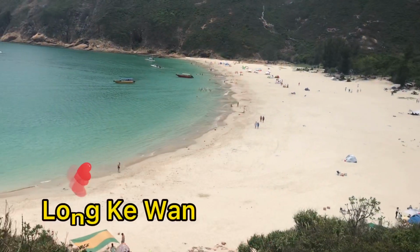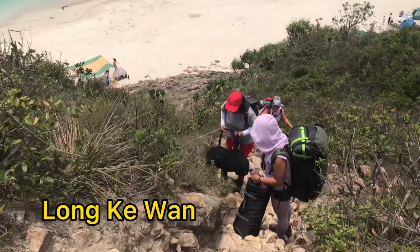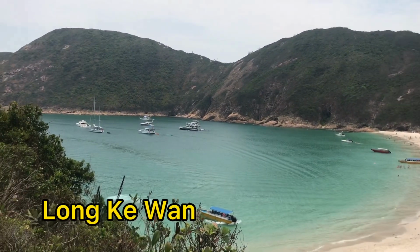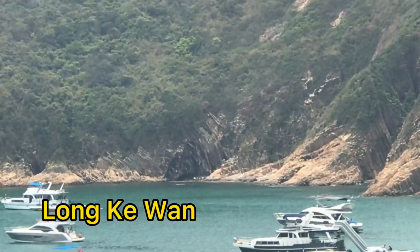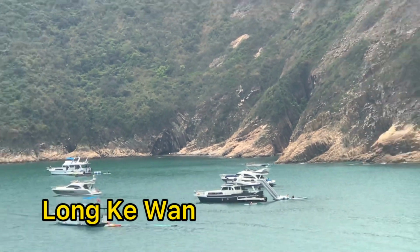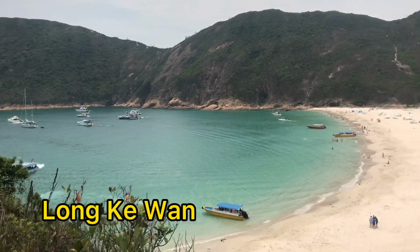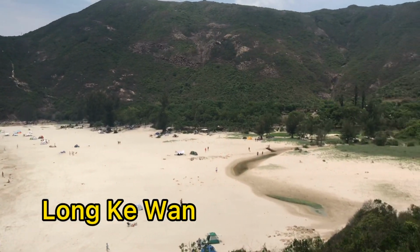for a night. Long Ki Wan is a bay in Sai Kung District, Hong Kong. Long Ki Wan is located in the southeastern part of Sai Kung Peninsula, north of the east dam of High Island Reservoir. And within the Sai Kung East Country Park, CNN has mentioned this bay as having one of the best beaches in the world.